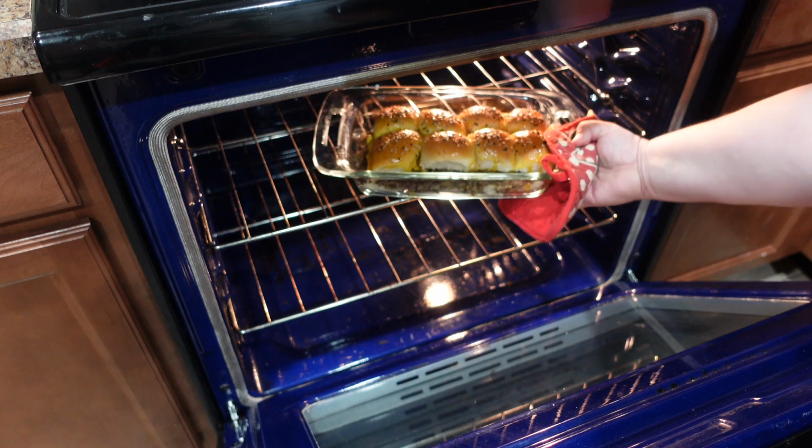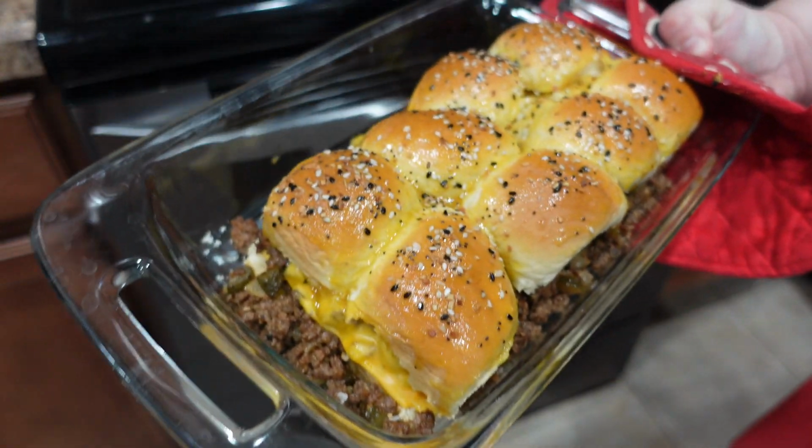I served it with a little extra burger sauce on the side. We got a taste test for these. Let's see how we rated them.